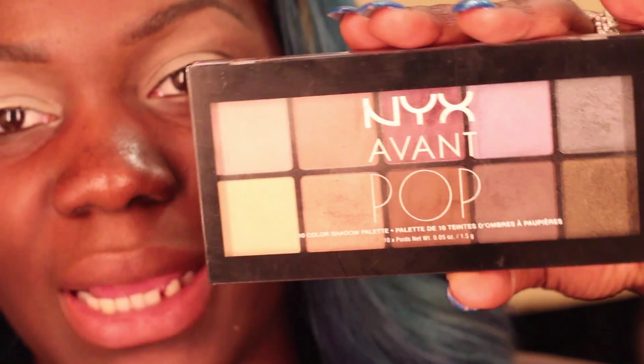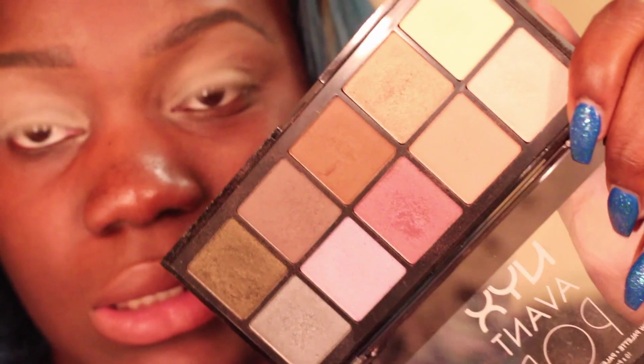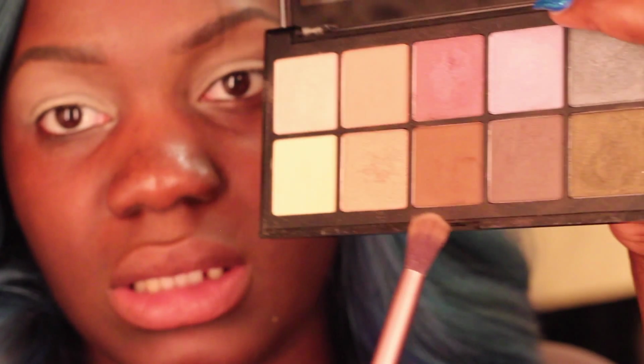So I'm gonna dip into my Nyx Avant Pop eyeshadow palette, and you can definitely find this at your local drugstore or probably at Ulta. It is inexpensive. It is a NYX brand, and I'm going to be taking this brown shade right here.